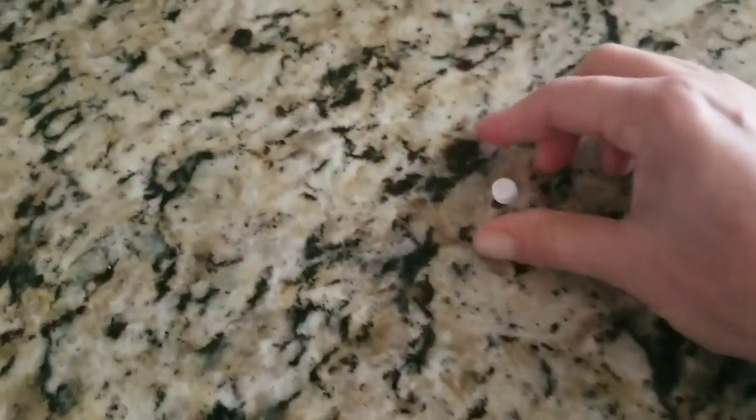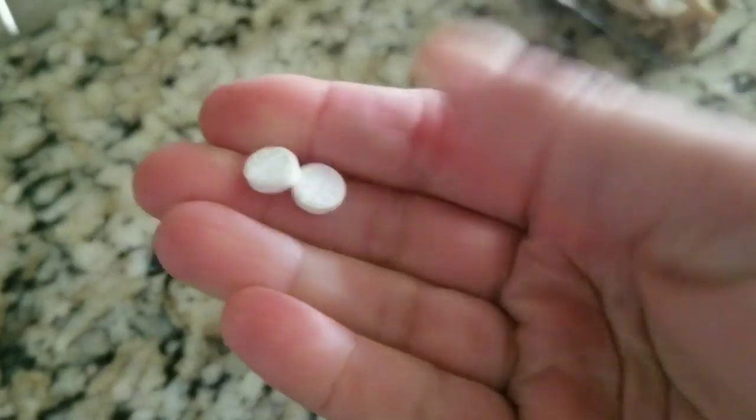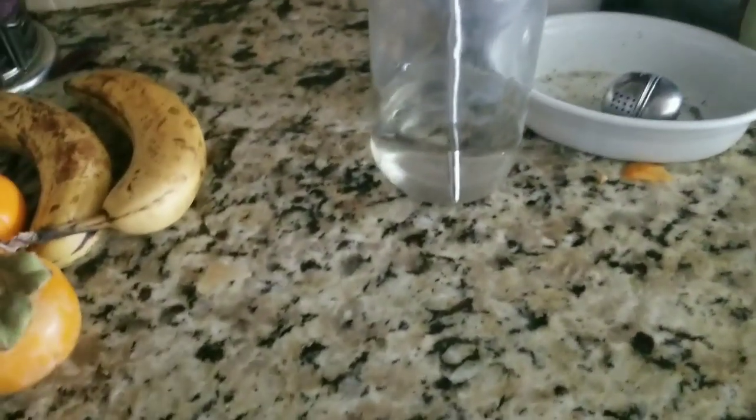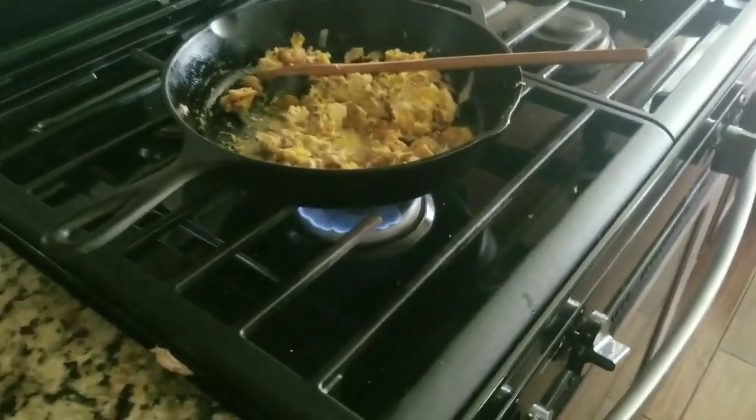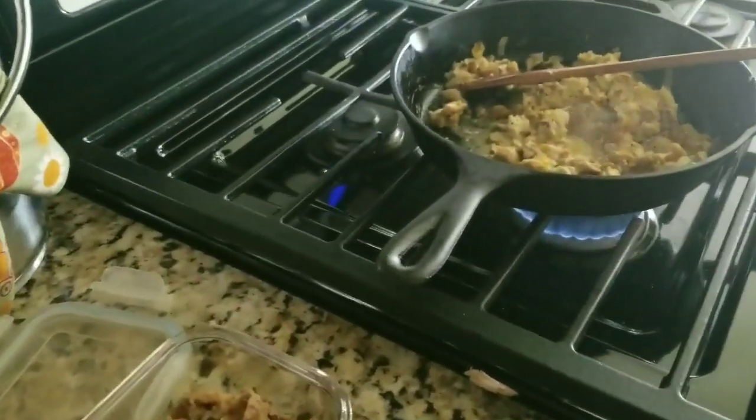And then since I ate the fruit, now I could take my prednisone. I'm on 20 milligrams of prednisone. This week I had to alternate between 20 and 10, with my water. And then next week I go to 10 every day.